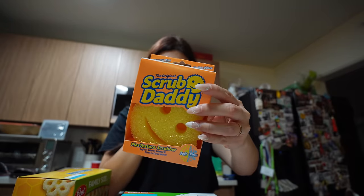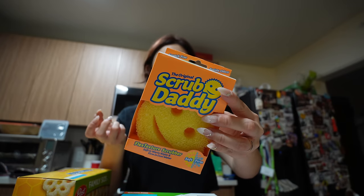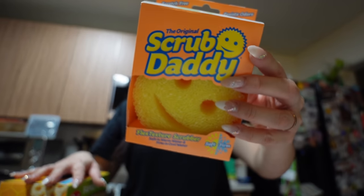Then for the bathroom, I was scrubbing it the other day and I decided I needed a little bit more grippy, or not grippy, what is the word, like coarser, harsher sponge. So I saw this, just decided to get this. Let us know if there's anything you recommend, like what do you guys use to clean your bathroom.